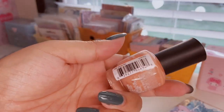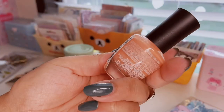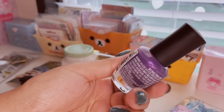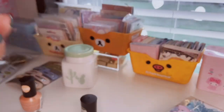I said this is one. I can't even talk. It doesn't have an actual name. It just says 909, but it's like a peach with a shimmer, and I thought that was cool. And then look at this purple one. This purple one's really cool too. It has a purple, kind of hot pink duochrome shimmer, and it's a 926.